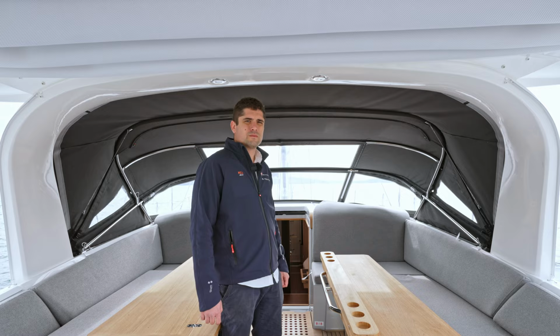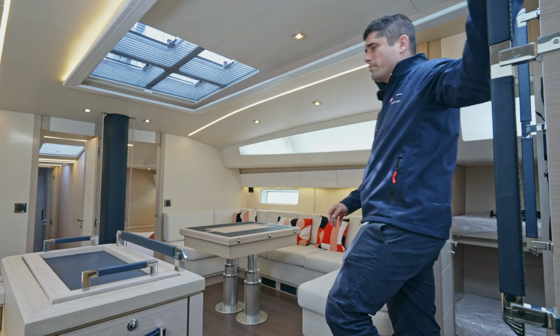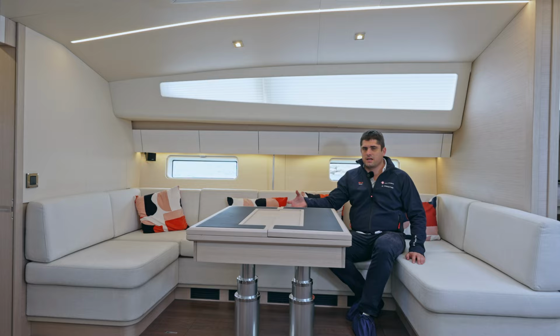We are finished with the deck and I would like to show you the interior of the Jeanneau 65. A gentle companionway makes the entrance to the saloon very comfortable. The saloon of this Jeanneau 65 is large with lots of space and offers various layouts. The table in the saloon can be in two positions, higher for dining and lower as a lounge table.